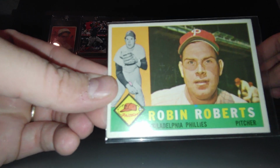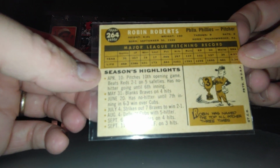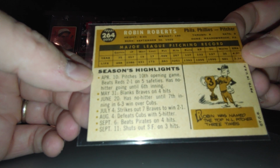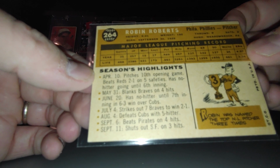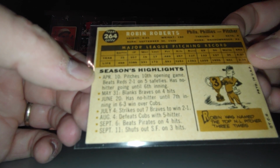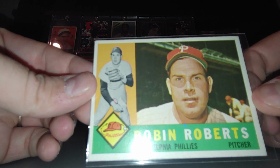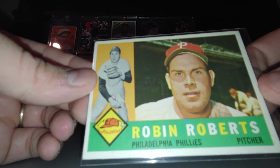This is 60 Topps. I got quite a bit of Robin Roberts cards. He's relatively cheap compared to other Hall of Famers. 60 Topps. He went 15 and 17, 4.27 ERA, 137 strikeouts. So this is still about mid-career. Little on the mid-career there.